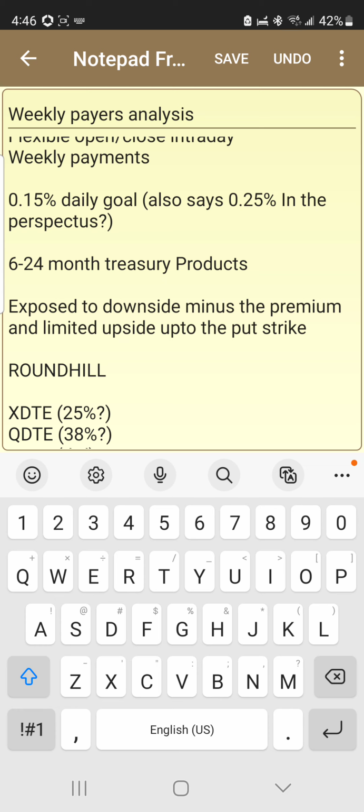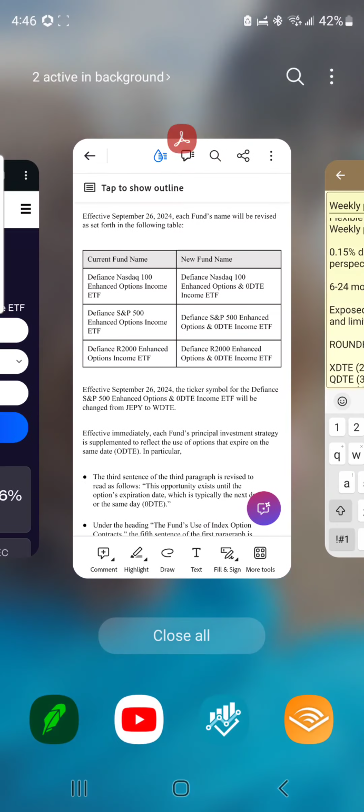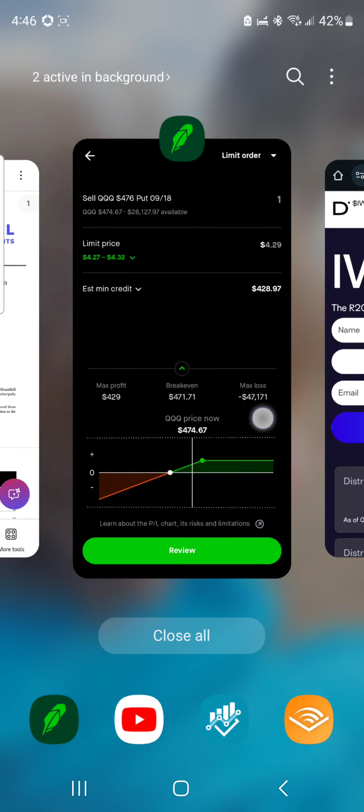So let's talk about, I wrote over here, you're exposed to downside. The prospectus says exposure to downside minus the premium. So because of the synthetic at-the-money or in-the-money puts, you're exposed to the downside. Let me show you an actual graph, because a picture is worth 1,000 words. Let me show you an example in Robinhood.